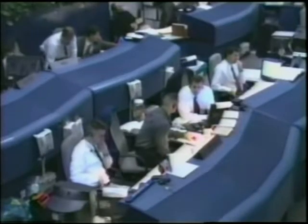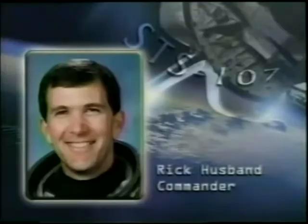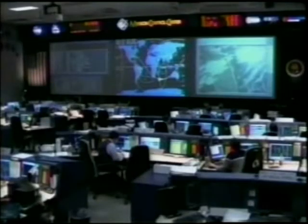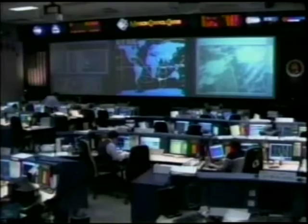Capcom astronaut Charlie Hobaugh passing along a go to Commander Rick Husband of Columbia and his crew of 7 to come home this morning to the Kennedy Space Center at the first opportunity. Columbia's engines fire in under 6 minutes from now, about 5.5 minutes, to begin its descent from orbit and an approach to the Kennedy Space Center that would have it touch down at the shuttle runway at 8:16 a.m. Central Time.